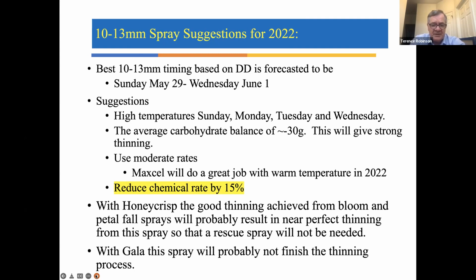With Honeycrisp, it seems like if you sprayed blossom thinners, you got pretty good thinning from it. And that combined with the petal fall spray means that you need probably relatively little additional thinning, and that with the right dose on this round, you could essentially have near perfect thinning and no additional thinning will be required. So that's what I'm hoping that we're able to achieve. With a 15% reduction in rate, we would have near perfect thinning with Honeycrisp.